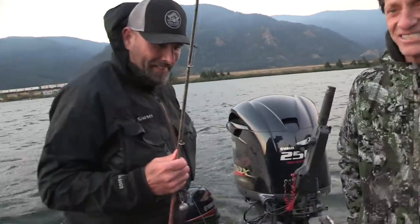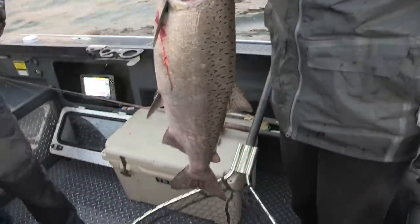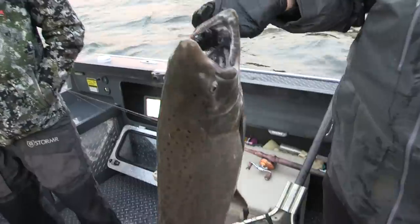This could be an early morning bite and it just dies right off. So you catch them, you kill them. Yes. Unless they're too small and throw them back. A good one. Good job, Jason. They call that a good start.